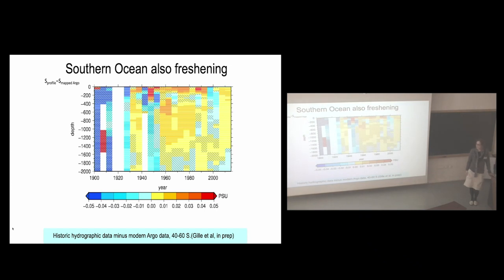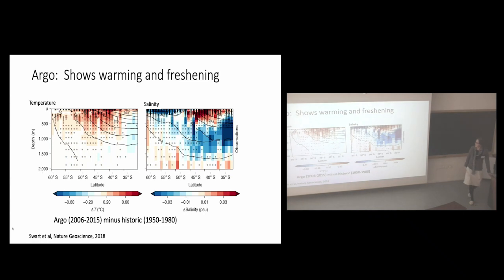And then you might say, well, do we believe any of this? So this is a different mapping of the same thing. This is taking the same data, pretty much the same analysis, but plotted in a different way. So Neil Swart took this and said, let's just look at the Argo temperature from 2006 to 2015 minus the historic data from 1950 to 1980. And you see now, as a function of depth and latitude, this evidence for really systematic warming and for these changes in salinity where there's been a freshening of the ocean through a large area spanning a broad range over this time period.